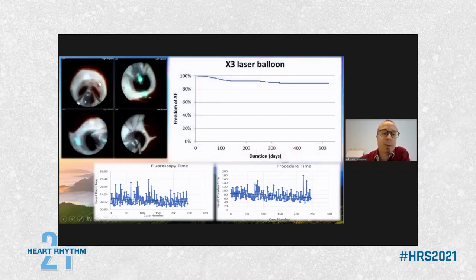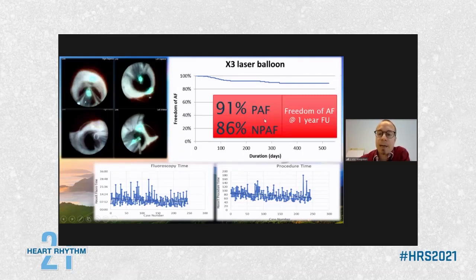You can see that we're already halfway through the ablation of the vein, almost finished. So I'll show you our 1-year results with this X3 laser balloon in our center, which is really excellent, I think. At 1 year, and all of those 244 analyzed patients reached a follow-up of 1 year, we had 91% freedom from recurrence of paroxysmal and 86% of persistent atrial fibrillation. So at 1 year, these are very nice results.